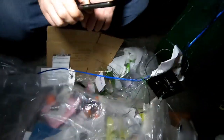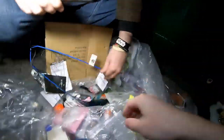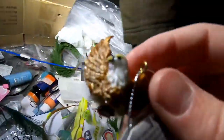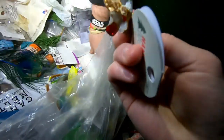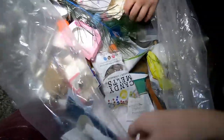Whoa! That's a peacock feather. Well, it was. Right? It's all destroyed. Whoa, look at this. Check that out. Little eagle. Oh, dude, I didn't see it. Whoa, his feet are gone though. Still take it, why not? Still cool. Yeah, it's broken, but I think it looks cool.